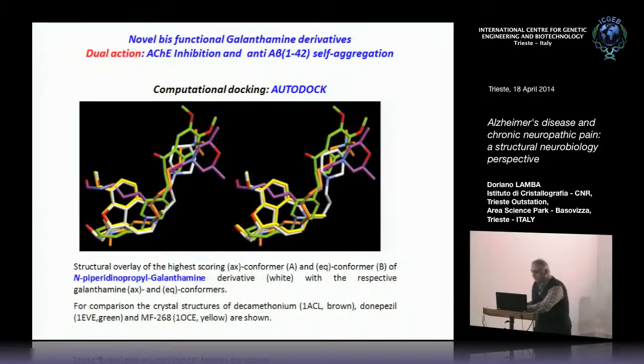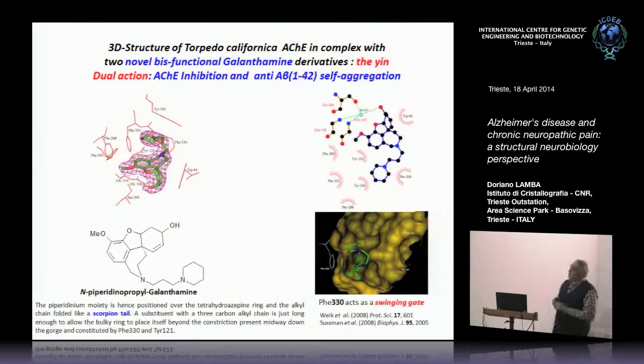So when we did the structure, we were sort of surprised. The short chain actually didn't extend along the gorge, but just folded over itself. So it's like a scorpion tail. Of course, this could never be predicted if we didn't do the structure. So this is one of the key points that I wanted to address. At certain milestones of your drug development process, you need structural information, because this was a complete surprise.